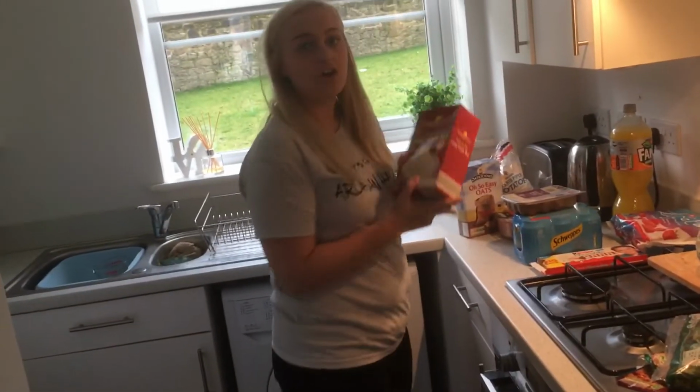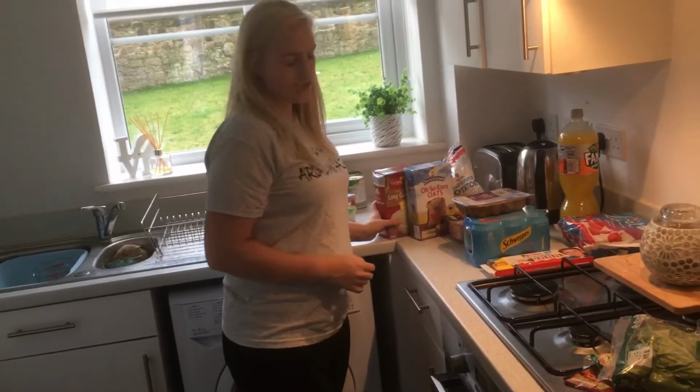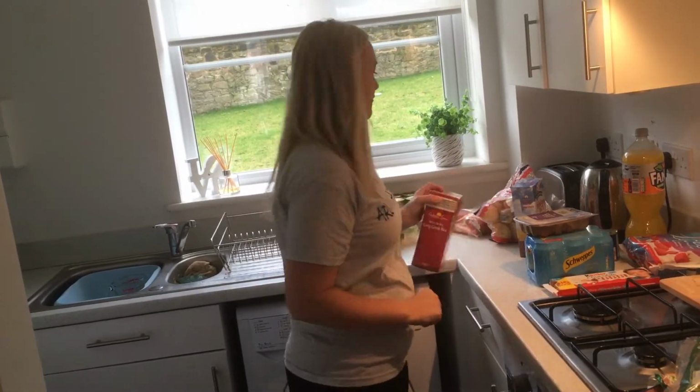I got some boil in the bag long grain rice for your chilies, and also if you're making chicken fried rice, which I do, takeaway Chinese, that's good for that. It's only free if it's boil in the bag long grain rice. The microwave pouches aren't free.